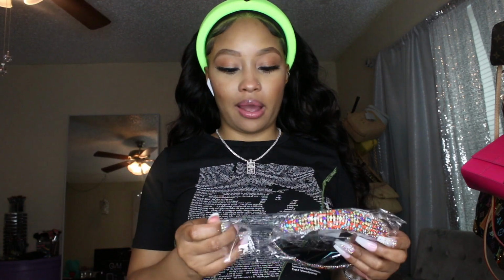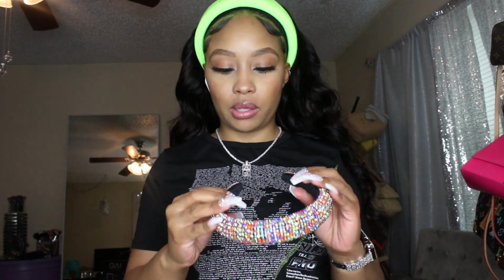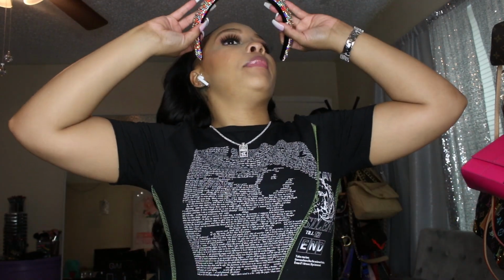But I did want to also show y'all how the headband looks that comes in the package, because I thought this was so cute, and I'm definitely going to be getting my use out of this. So I'll just remove her and pop her on. Oh my god, this is so freaking cute. And I like this because this one is smaller. I believe this one is smaller than my crystal one. Because my head is already big, and these padded ones make my head look even bigger, but they stand out a lot. But yeah, this is so cute. I love it. It's so pretty. I love all the colors.